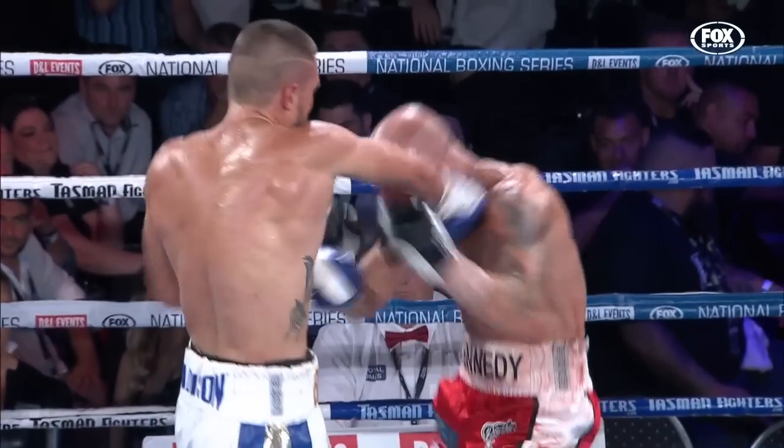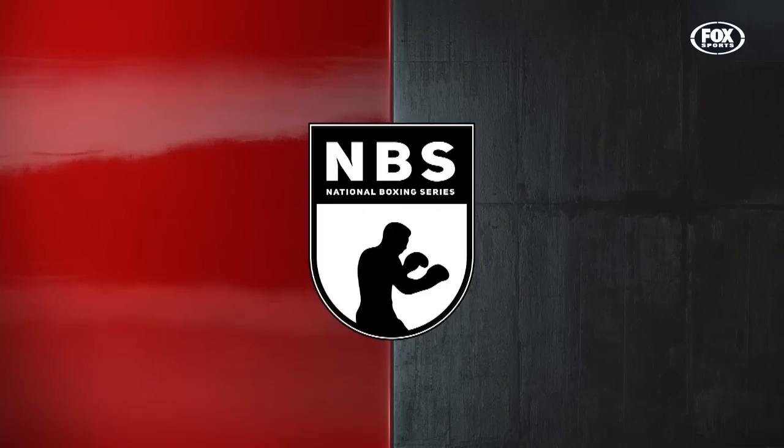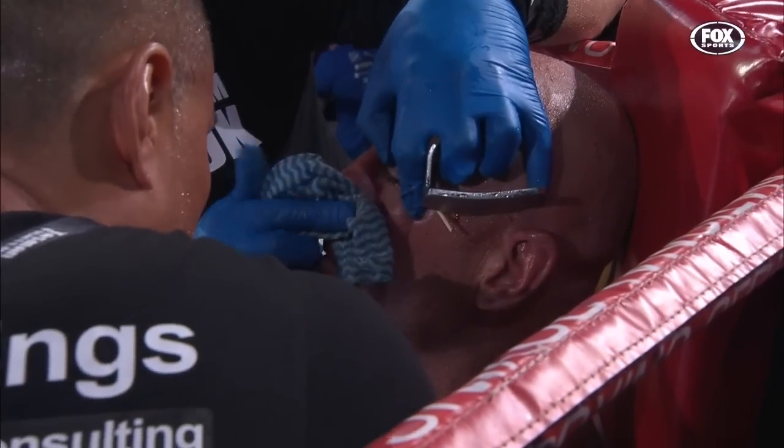As you can see, lots of work here, working body, head. Kite's doing some great work. Started off good with the cut eye, and then Kennedy came back well. So it's a close fight as far as I can see.